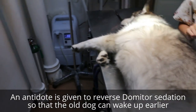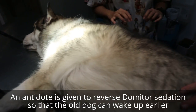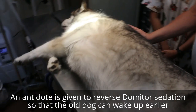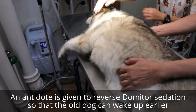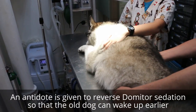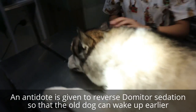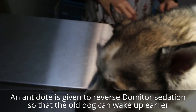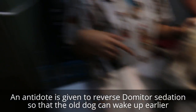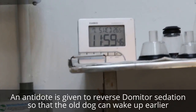And it is useful in old dogs because we don't know whether they get depressed and pass away. And so you will see him getting up there. About 5 minutes, okay, see? Yeah, he does it himself. If you don't give the antidote, he will be just lying down and sleeping. So now the function will come back to normal. See the time? About 2 minutes.